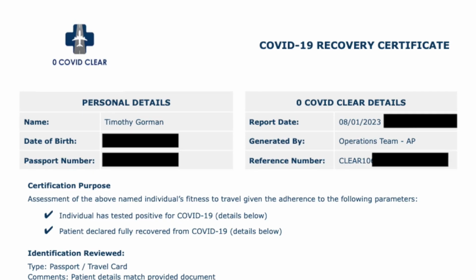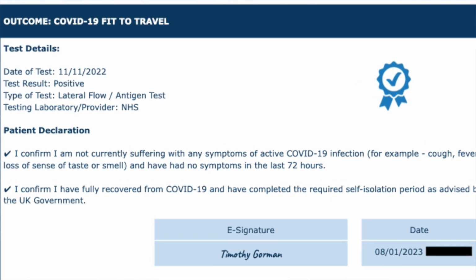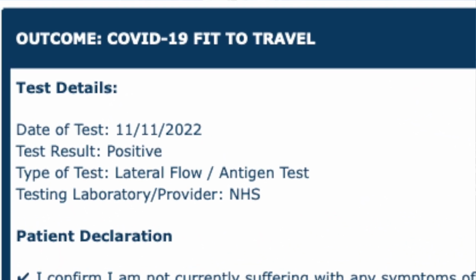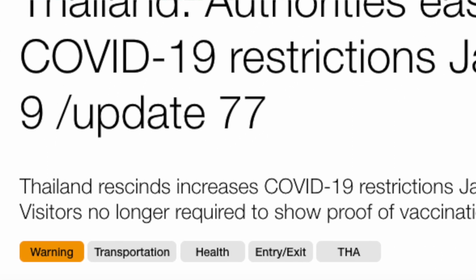I had to try and find ways to get a COVID proof of recovery certificate. I actually bought one online, sent a positive test, a genuine positive test that I had. And I got one. And then the following day, the restrictions were miraculously lifted. They decided it wasn't the right thing to do. It was just complete chaos.